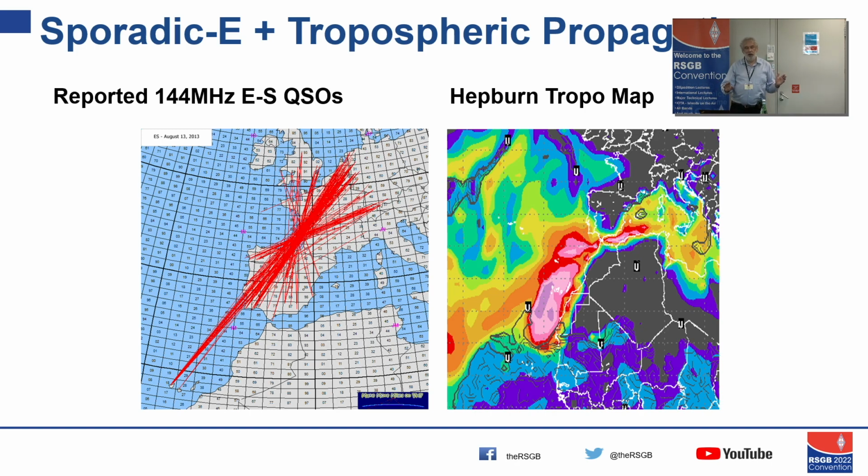when a lot of people work into EA8 on 144, you get the prognosis, oh, it's double hop sporadic E. Well, that's nonsense, it really is. Because if you look on most of these occasions at Hepburn's Tropo propagation map, you'll see between the Portuguese coast and down to EA8, there's this most ginormous subtropical duct. So really what's happening in this case between northern Holland and Germany is that some of them have got signals that just reach out into the sea and they're ducted to EA8. And I've seen cases of that, of dual mode propagation, all the way down to D4, so 5,000 kilometers. And it will happen when you least expect it.